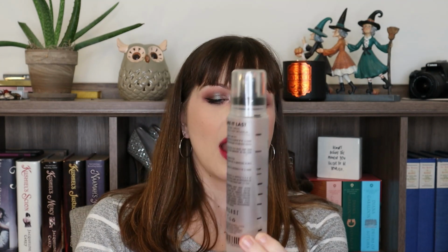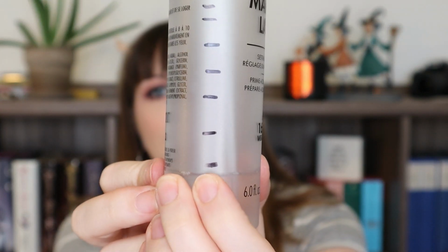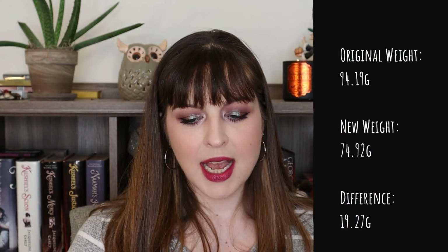For the letter X, we have my extra large Milani Make It Last setting spray. I do have a new line for you right there. And I did use this a total of 13 times. So this, I have a feeling, will also be used up. I think next update is going to be a really good one, or at least I hope it's going to be a really good one, because I feel like I've just got quite a few products, or at least a couple of products that are on their last legs, which is exciting because, like I said, I don't feel like I've done really, really great this year with my projects.